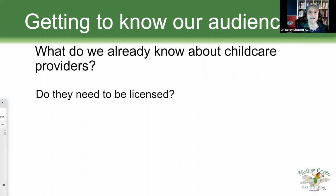Care provided in a provider's home for one or more children of the same family, even if that family is unrelated to the provider, does not require a license. Neither does any program for preschool and kindergarten children that operates fewer than 4 hours a day or fewer than 2 days a week, summer camps, and Bible schools. Okay, so let's go to the next one.